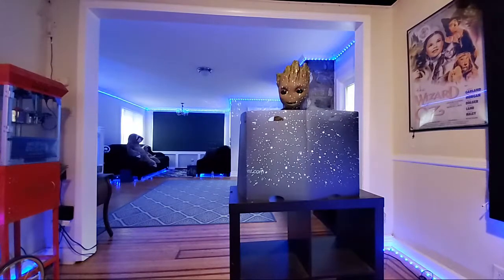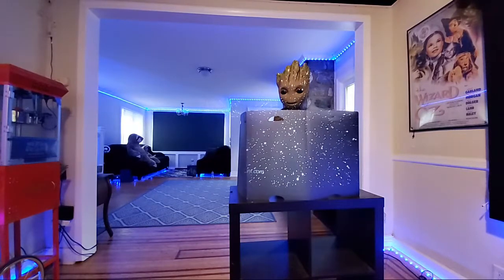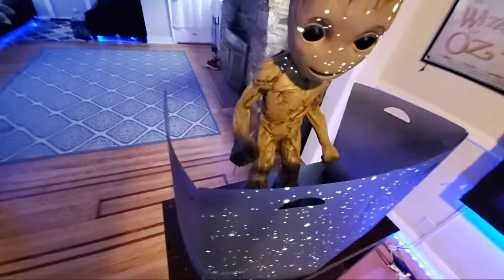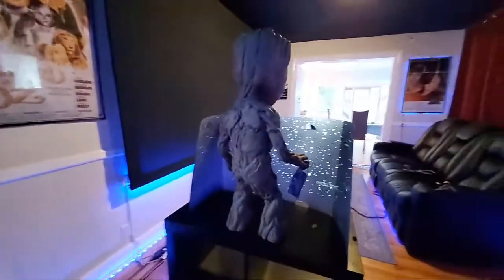Now, if you look at the top of his head, again, that's displaying the stars. See? Look at the bottom half of his body. No stars. That's the part that's being hit with the screen. Go to the back of the screen. There's stars being displayed. See?